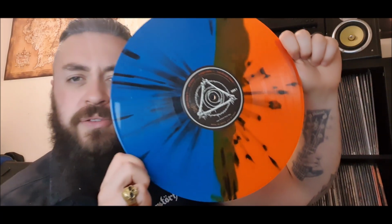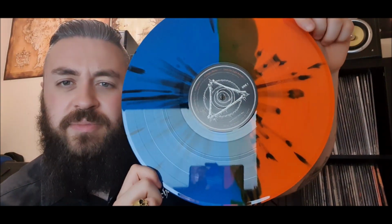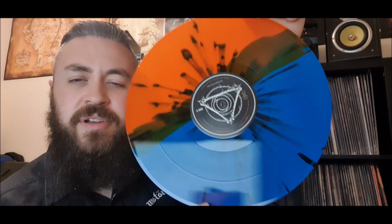And they put some spacey effects on some of their songs and do some trippy stuff as well. So you get a lot of a mixed bag. And I got this pressing of it. A nice cross between the orange and blue with a splatter of black in the middle. Really unique looking vinyl. I haven't got nothing that looks like that.